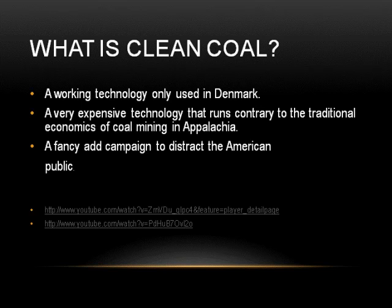I think it's in Arizona. State-of-the-art clean coal facility. Amazing! Machinery's kind of loud! But that's the sound of clean coal taking.